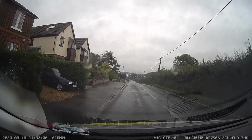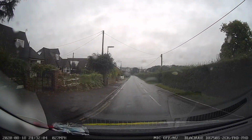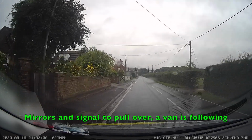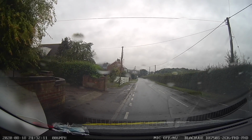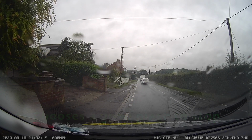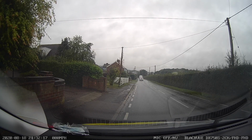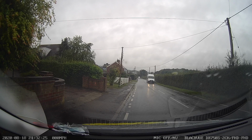The examiner now asks Deepti to pull up on the left in a safe place. Deepti checks her middle and left mirror, waits till she passes the junction, then signals left, slows down nice and gently and stops just next to the curb before the driveway. You'll notice she stopped on a solid white line, but this is perfectly fine. The solid white line is just an edge line. It's not illegal, it's perfectly fine to park there, no fault given here.